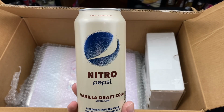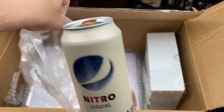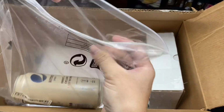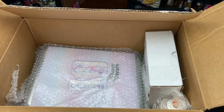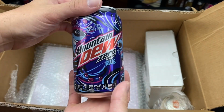Anyways, what we're going to do when it comes to cans, you want to make sure that you pack them in a Ziploc bag, like so. Actually, let's set it right here. Yeah. Tucked away.